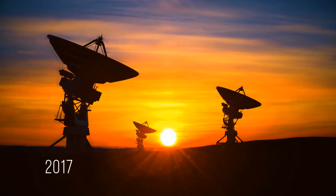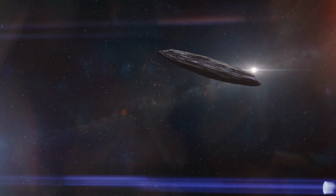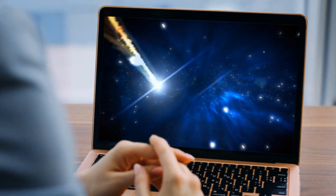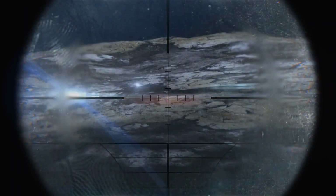In 2017, a strange object was spotted in our solar system. It had the shape of a long tube, similar to a pancake. No known asteroid or comet we've seen looks like that. Its exterior was also peculiar. It was at least 10 times more reflective than the average stuff that flies through space, with some saying it had a surface similar to polished metal.